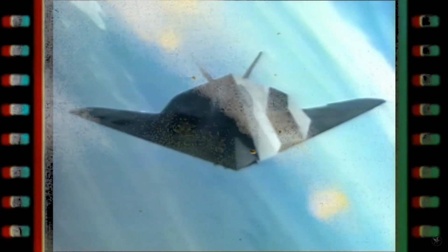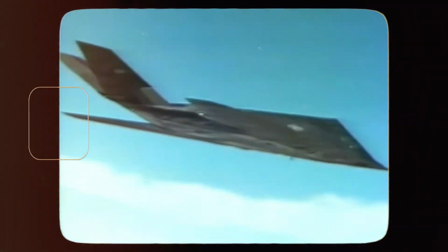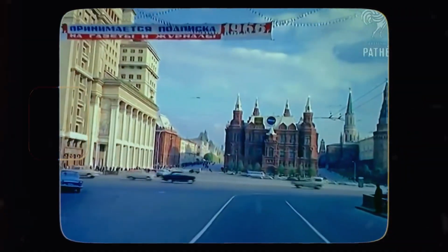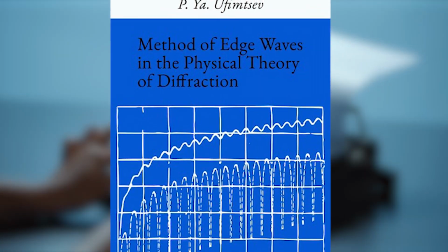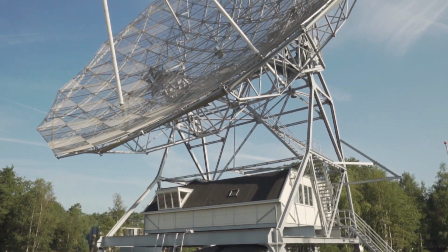However, there was a significant trade-off to achieving true stealth capabilities. To become nearly invisible to radar, an aircraft had to sacrifice much of its aerodynamic stability. This challenge was not unique to the F-117. In 1964, a Soviet mathematician named Pyotr Ufimtsev published a groundbreaking paper titled The Method of Edge Waves in the Physical Theory of Diffraction. In this work, he presents a profound analysis of how radar technology functions.